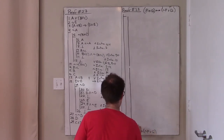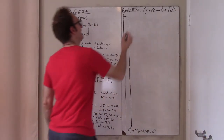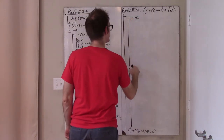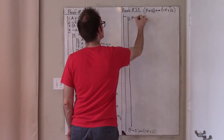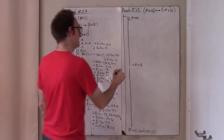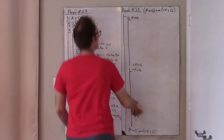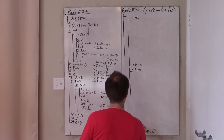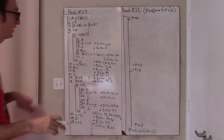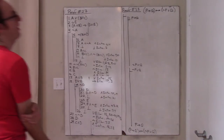How do I prove a biconditional? There is a way. The way is that you assume P arrow Q and you try to prove not P or Q. And then you turn around immediately and assume not P or Q and try to prove P arrow Q. I can't remember which one of these is necessarily more difficult, if either of them is. So let's begin. Put this down. All right.